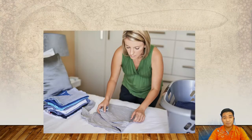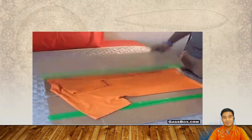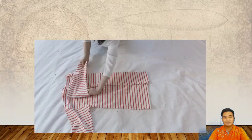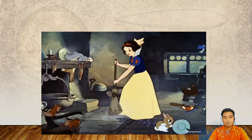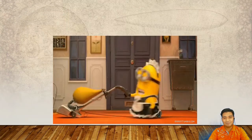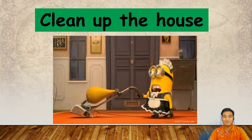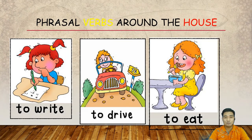Our next phrasal verb is fold the clothes. Do you know how to fold your clothes? Fold the clothes. Very good. Now, our next verb is clean up. She's cleaning the house. Clean up the house. Very good. Let's say it one more time. Clean up. Okay, so we will do conversations about phrasal verbs around the house.